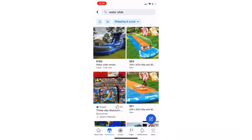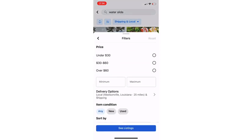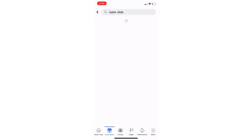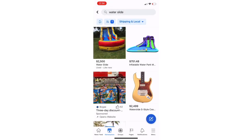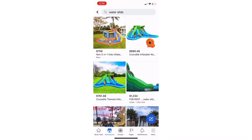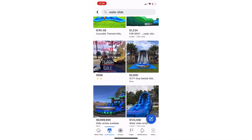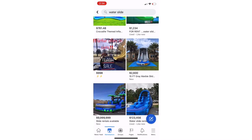So instead, we're going to come up here to the filter, and in the minimum box for dollars, we are going to put in, let's do $750. Then we hit see listings. Now it's going to filter it out. There you go. Your top one there, $2,500 water slide for sale, used like new. Scroll down. You see all these residential units. Keep skipping those. There's a good one, $2,600, 15-foot marble gray.